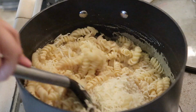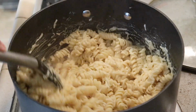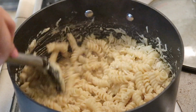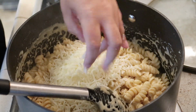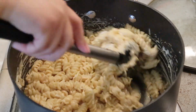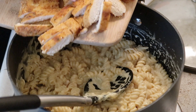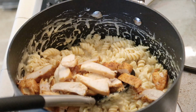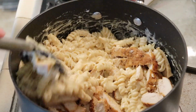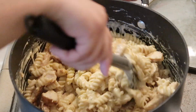So I'm just going to add in handfuls of the quesadilla cheese and some jack cheese, give this a nice mix. Then I'm going to add in my grilled chicken. I just cut them up on a cutting board. So I just added the chicken and I'm going to toss this all around, make sure everything is nice and coated.